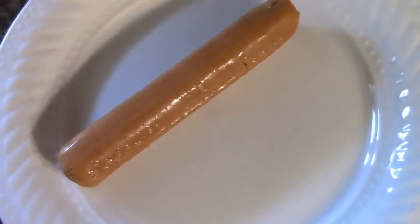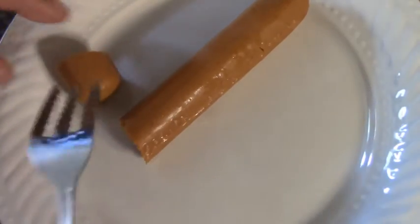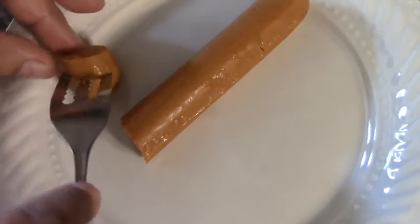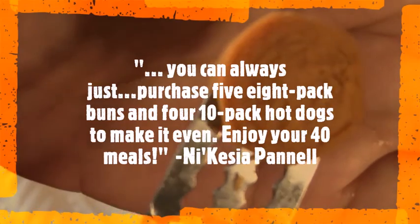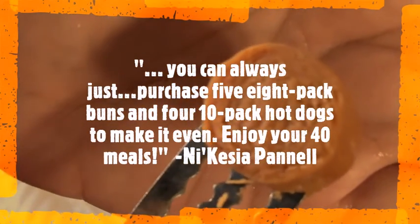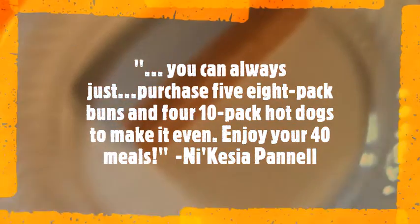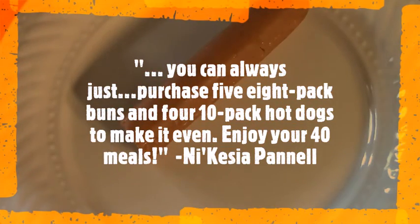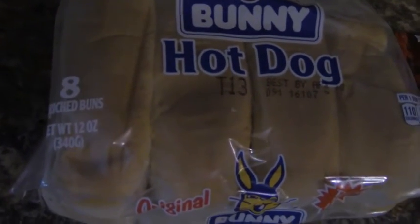If the hot dogs and the hot dog buns remain being sold in different count packages, Nakisa Panel has a suggestion. Quote, "You can always just purchase 5 8-pack buns and 4 10-pack hot dogs to make it even. Enjoy your 40 meals." Unquote. So there you have it. The why to the question we have had for years.